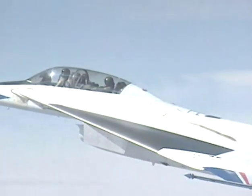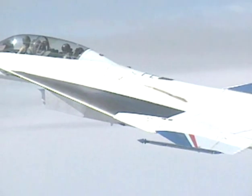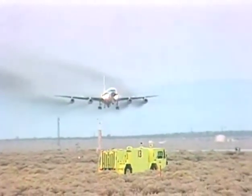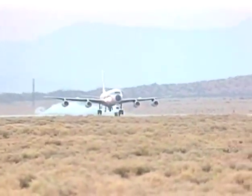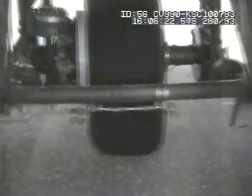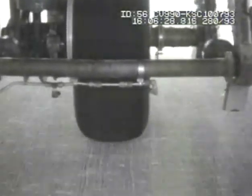Flight test results showed that laminar flow was successfully achieved to nearly the goal of 50% chord. In support of the Space Shuttle program, a Convair CV-990 aircraft was modified to test Space Shuttle tires at various loads, side slip angles, and landing speeds. These tests were performed to expand the landing envelope of the shuttle.